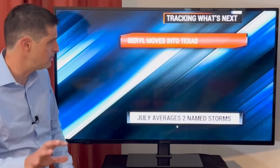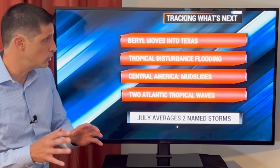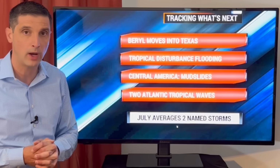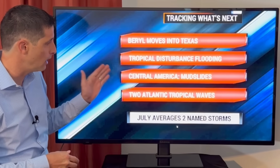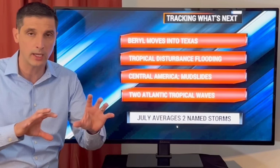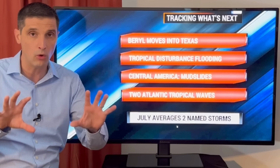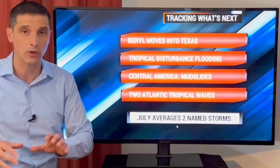So very busy pattern right now. Of course, all eyes on Beryl as it is trying to strengthen as it moves into Texas. That tropical disturbance working its way through the Western Caribbean into Central America. Mudslides, life-threatening flood potential. I'll be tracking that throughout the week. And in the Atlantic, there are two tropical waves out there, one getting closer to the Eastern Caribbean, another one off the coast of Africa. No signs of development as of now, but I'll be watching those progress as we go throughout the week ahead.